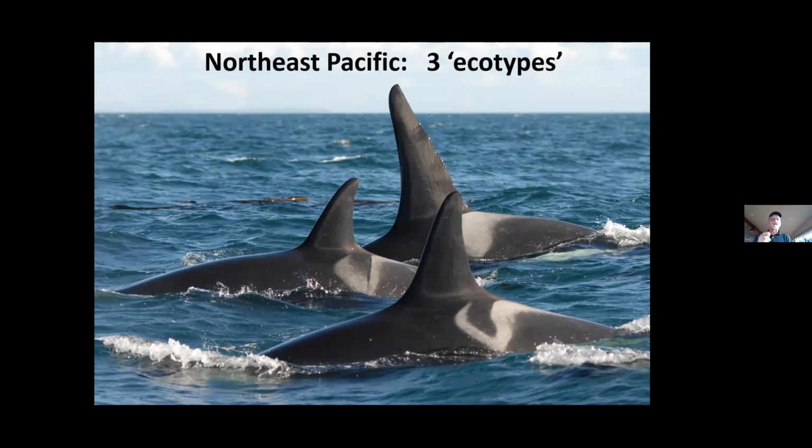And so I'm going to talk now about studies from the Northeast Pacific, Puget Sound, Southern British Columbia, where people have been studying killer whales for about 45 years now. And what we find is that there are 3 different ecotypes there. Now, ecotypes are different forms of the same species that make a living different ways. They have different ecologies. And in the Northeast Pacific, we have 3 ecotypes of killer whales. This is one of them.